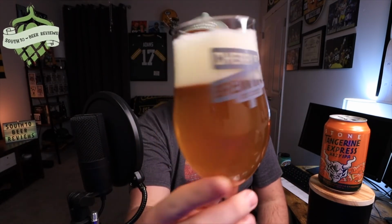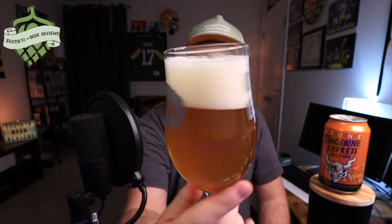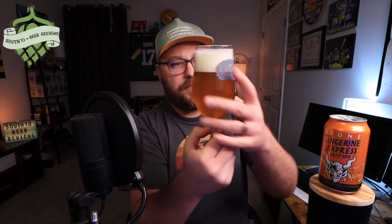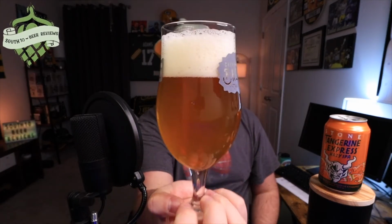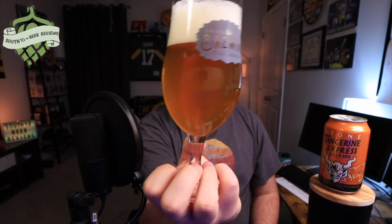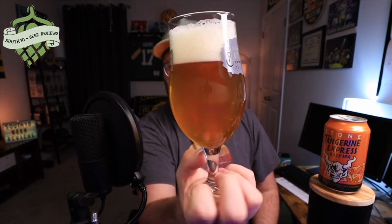2.5 fingers of bright white head. Very rocky, soap sudsy head there. But as far as the color goes, I would just call it a golden type of color. Slight orange hue as well. But anyway, all right, let's go ahead and shove our nose in it. See what it's got in store.